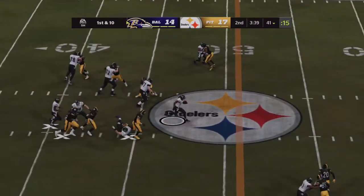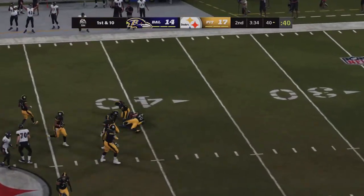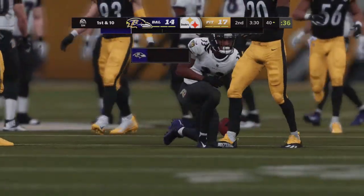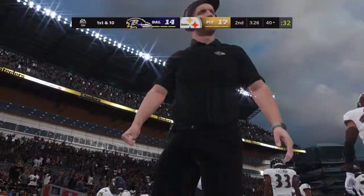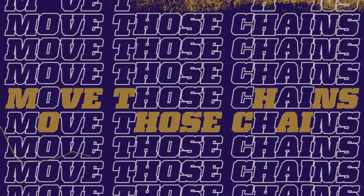On 1st down, it's Freeman, and running with power here. And they'll work this down to the 40-yard line, tackled there. 80 yards rushing for him as he has been tough to stop here this first half. Exactly what they needed right there, because they needed to use the ground game to take some pressure off, because the quarterback's been struggling a little bit.